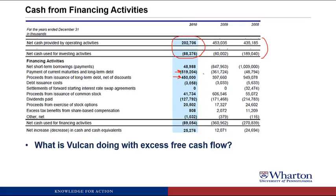The big thing that they're using their cash flow on seems to be paying big dividends to their shareholders, to the result where their net cash from financing activities is actually negative. It's an outflow. So instead of raising money through issuing stock or borrowing new debt securities to invest in the business, they're in a position where they're generating a lot of cash from their business. They're not investing much, and so they're paying out these huge dividends to their shareholders.